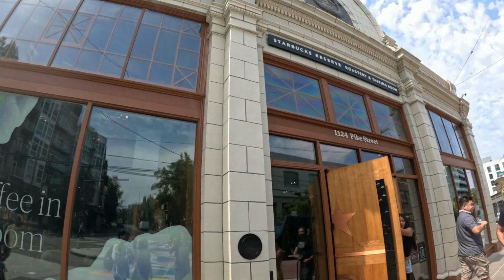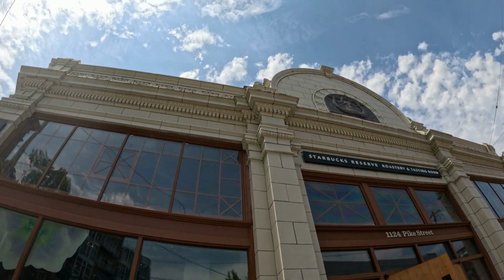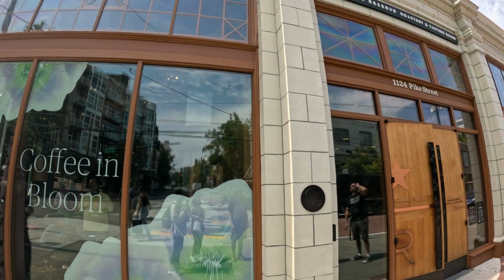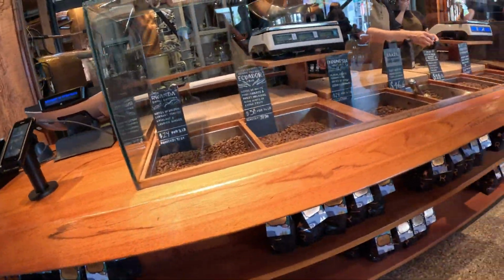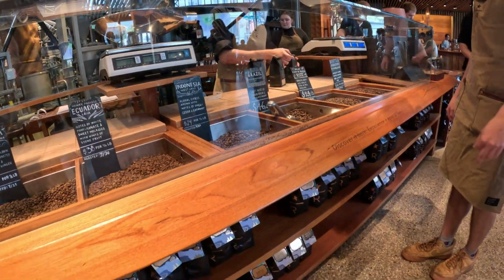Built in 1910 as a Packard dealership. As you see all those little Art Deco details up there and all the frames on the windows, all of that is original, over 100 years old. You see all these huge windows that let in all that beautiful natural light. We have that Seattle and we tried the Brazil, right? So you get all of those here.